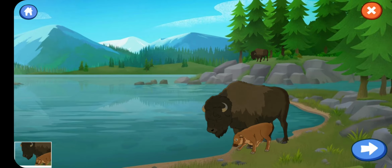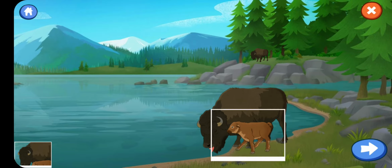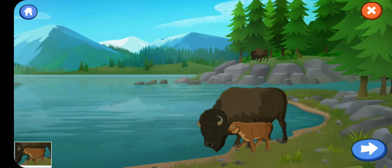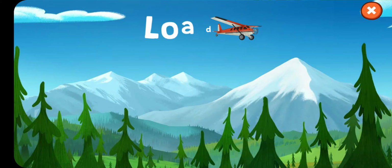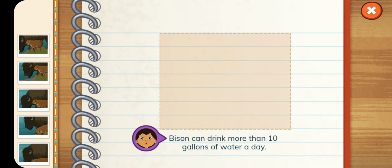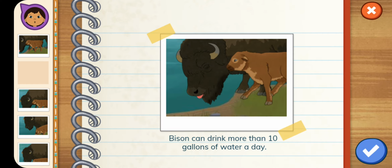Nice photos! You can take more or tap the arrow to add a photo to the notebook. Great photos! Choose a photo to match this caption. Bison can drink more than 10 gallons of water a day. You picked a photo for the caption. Captions give information about their matching photos. If you're done, tap the check mark.